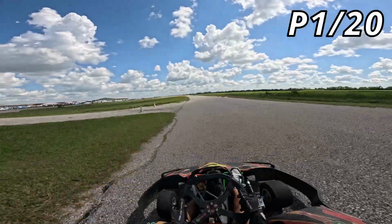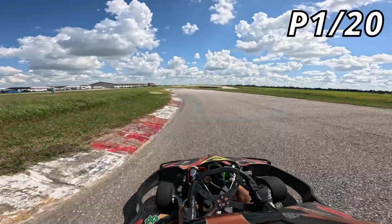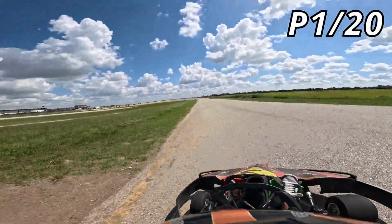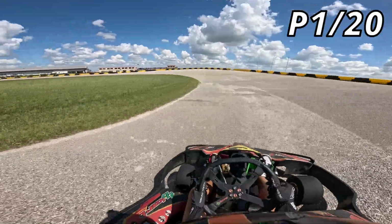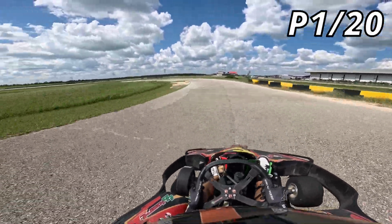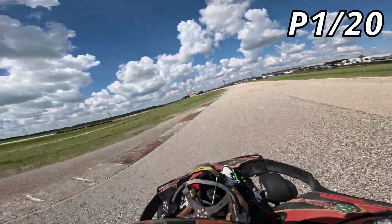One big turn on the reverse track is this one coming up right here. One big thing that I've seen people mess up on is they brake in the middle of the turn instead of before. So what I was doing is giving a little tap on the brakes before and then just kind of gliding through with the kart. Because in karting, everything is just about momentum. How much momentum can you take through a turn? So if you're braking in the middle of it, you're just slowing down too much for the exit.